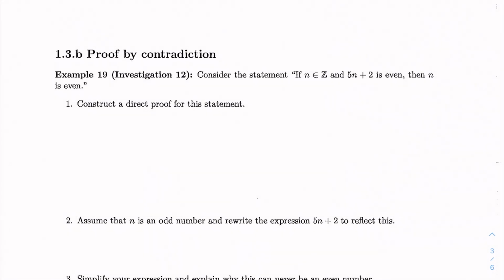We're moving on into the next part of our proof section by talking about another method of proof, which is proof by contradiction. So let's start with a little bit of an investigation. Let's talk about this statement here. If n is an integer and 5n plus 2 is even, then n is also even.